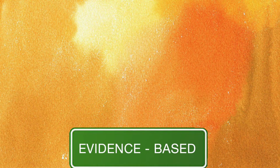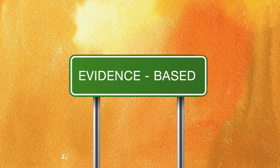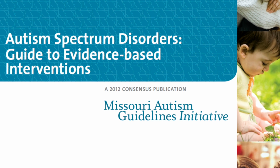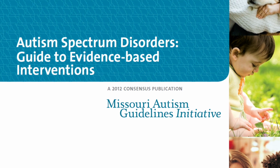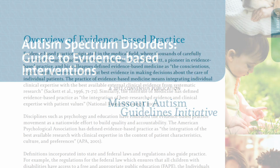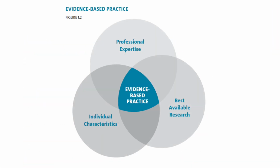So here are some signs to look for. The first is evidence-based. The phrase evidence-based originated in the medical field, but it has become the benchmark for professionals in many other fields such as ABA and education. While there's no universal definition of the phrase evidence-based, the Missouri Autism Guidelines Initiative identified a core theme, and that is that evidence-based practice requires careful assessment of current research with the goal of identifying interventions that have demonstrated effectiveness.